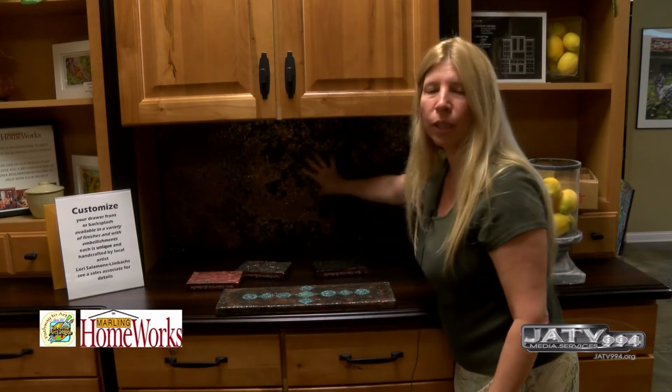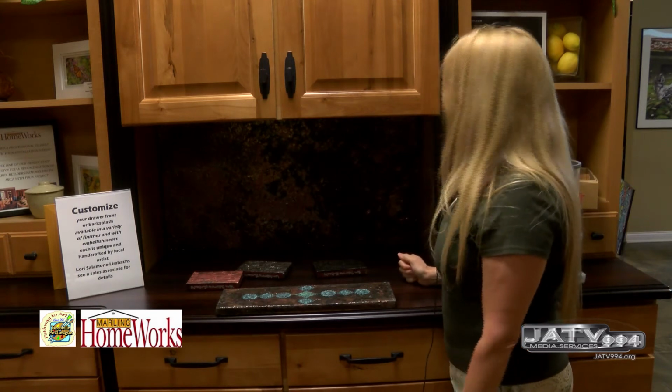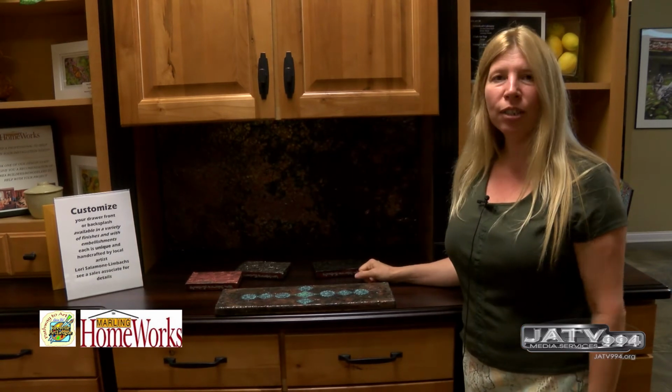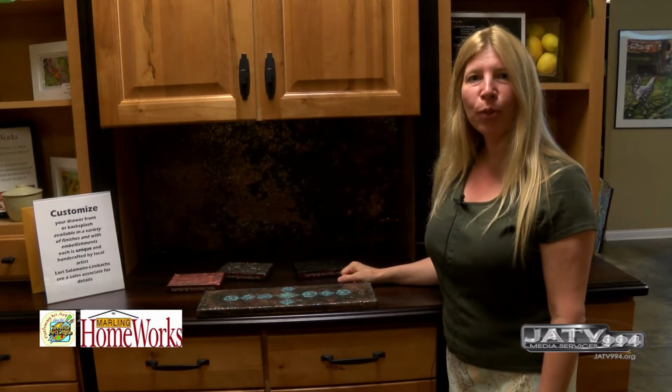Each design is completely different because the patina doesn't take the same way. And if you need more details, just stop in at Marling HomeWorks and a salesperson will help you.